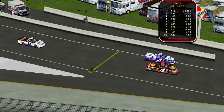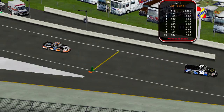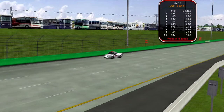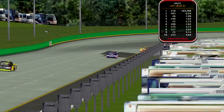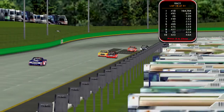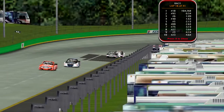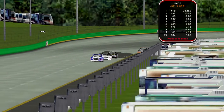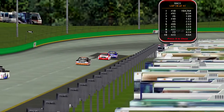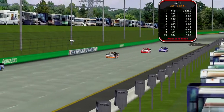Bit of a bad spot from Luis Hernandez. Falls back a few positions there. Yeah, well, Goss also fell back just a little bit, as did the 30 of Cody Lamas. But the 18 crew and the 93 crew have nailed their pit stops, so good on them for keeping these cars up front.